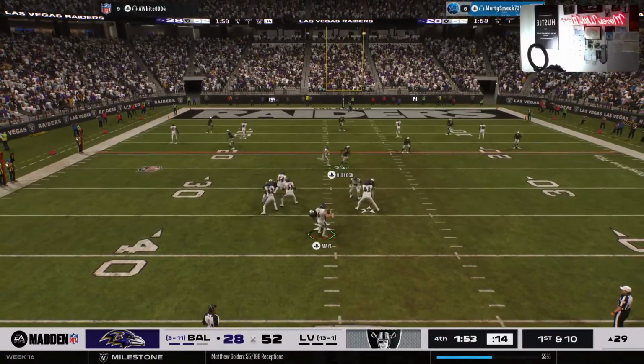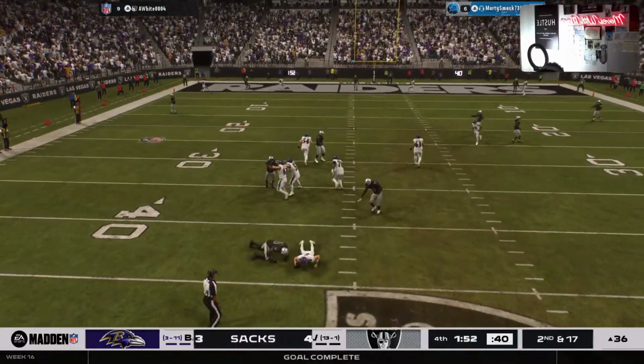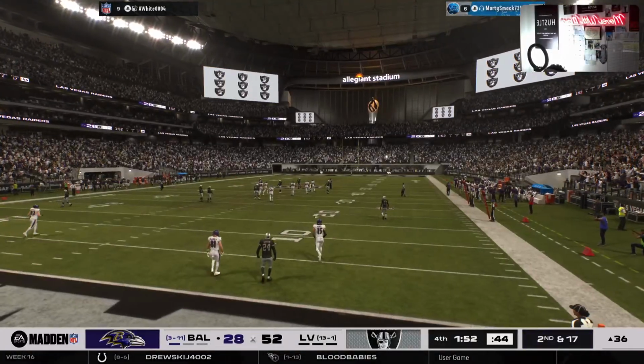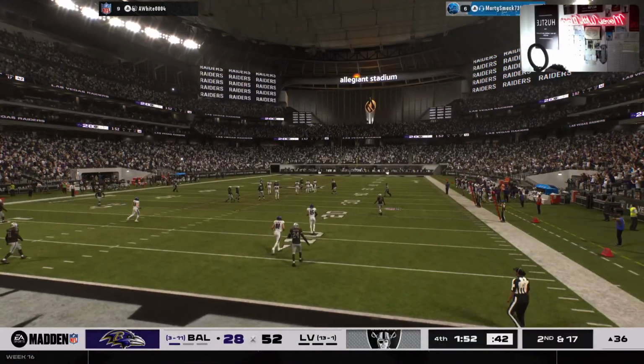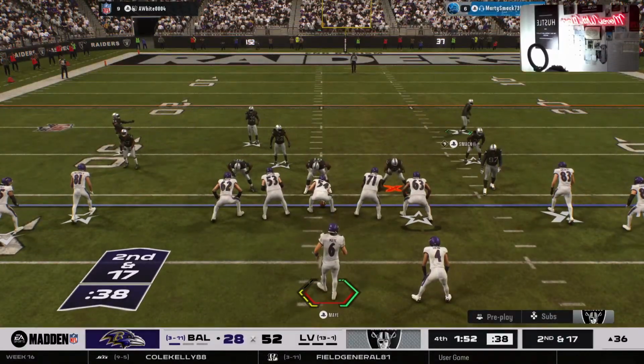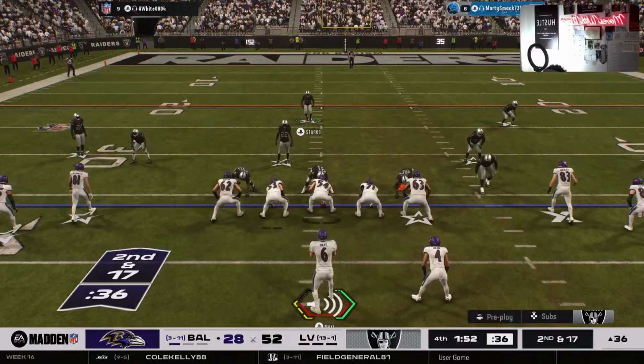Operating from the gun, here's May. Pocket isn't holding up, they're able to drop it. Now we're going to have a timeout taken by Baltimore. It's 2nd. And they're still going to have one left at their disposal. A lot of work to do as that sack makes this a tough 2nd and 17.